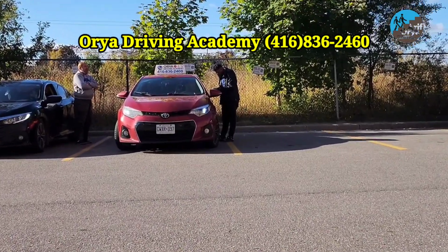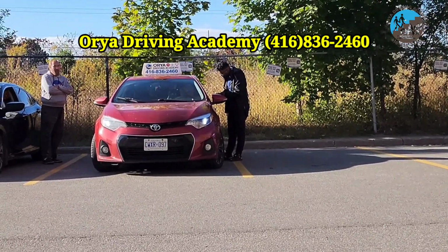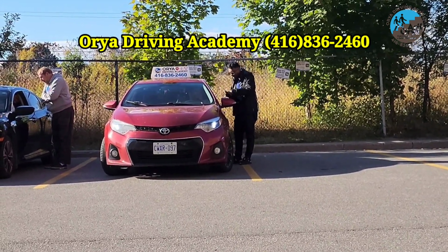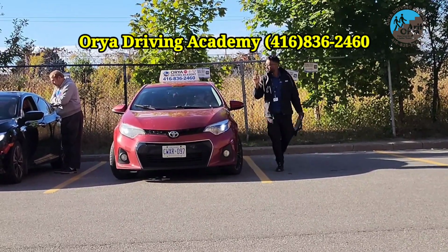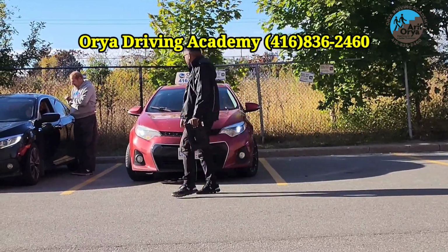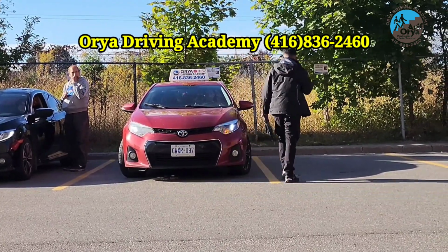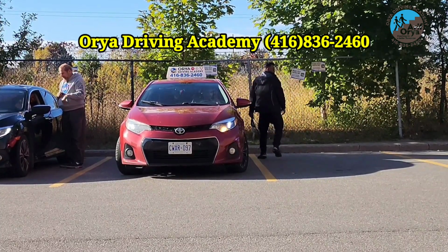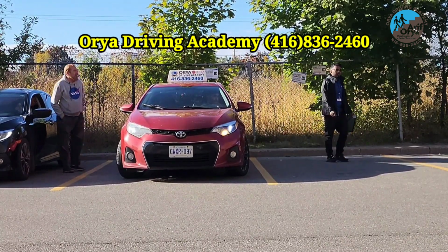The examiner will ask for your driver's license. You will have to present your driver's license to the examiner. The examiner will ask you for your full name, your date of birth, and then the examiner will ask you to beep the horn. So you'll have to beep the horn. And then the examiner will go to the front of your car and will ask you to turn on the right signal and then left signal. And then the examiner will go to the back of your car and will ask you for the right signal, left signal. And then the examiner will ask you to step on the brake and off the brake. So please make sure you do that.